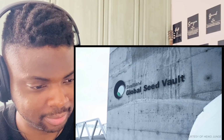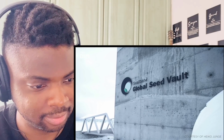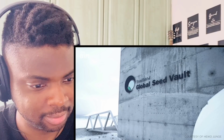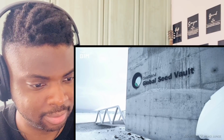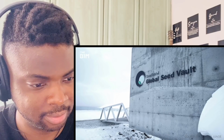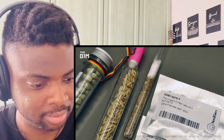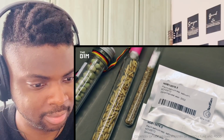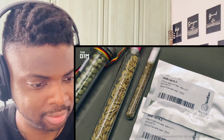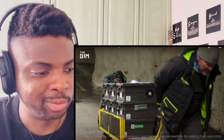Nicknamed the Doomsday Vault, the Svalbard Global Seed Vault on Spitsbergen Island lies 1,300 kilometres from the North Pole and is one of the most remote buildings on Earth for a very important reason. The vault stores the seeds from gene banks around the world, ensuring their survival and protecting global food supplies in the event of large-scale regional or global crises.